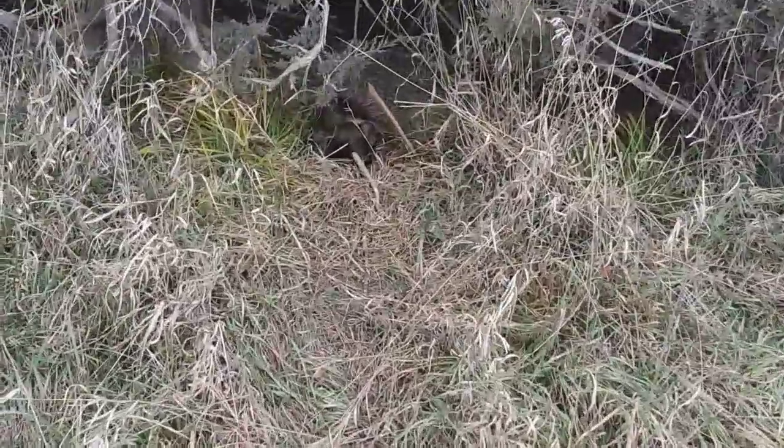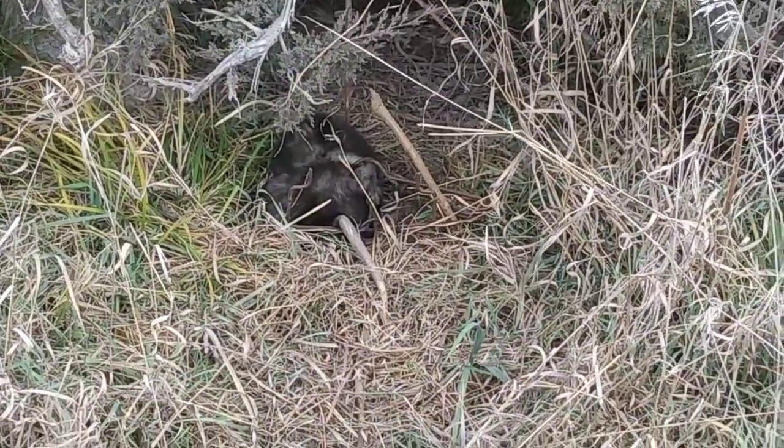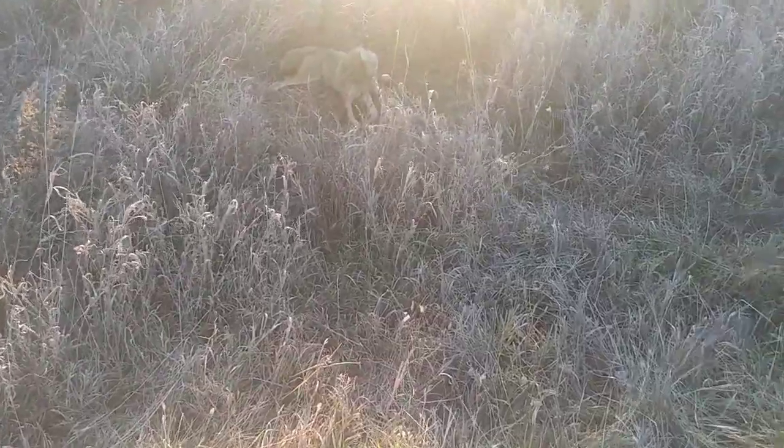Well guys, another possum. If possums were worth anything, I'd be rich. Keep rolling.